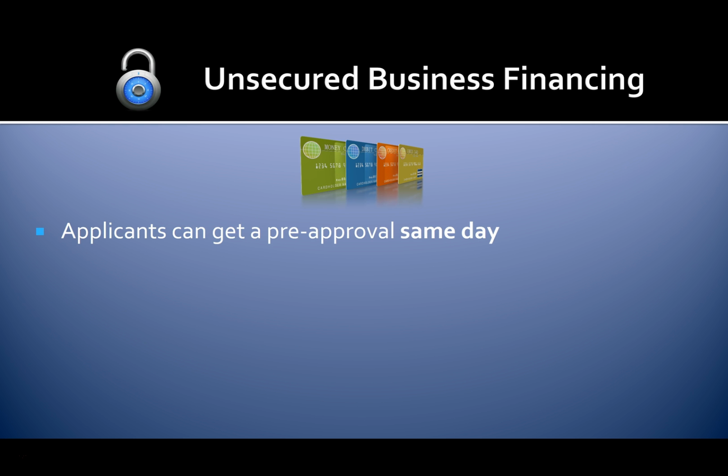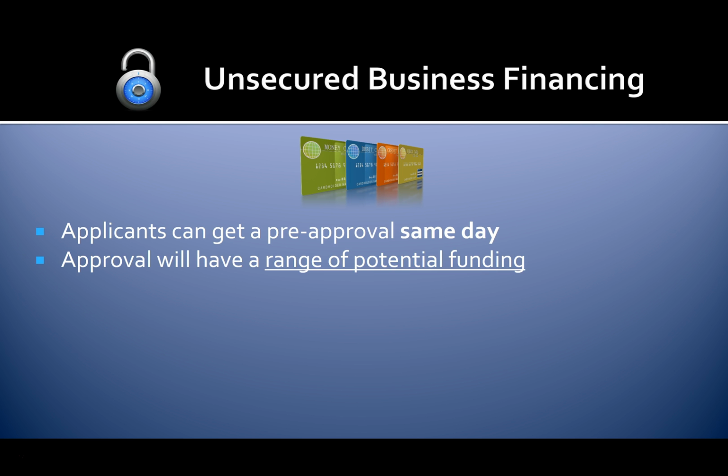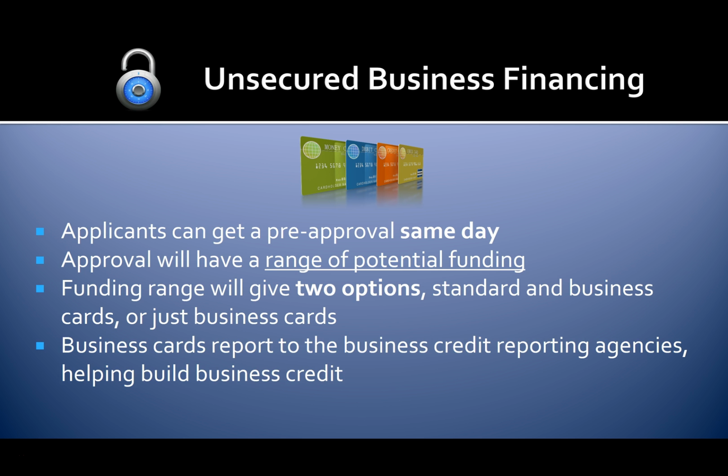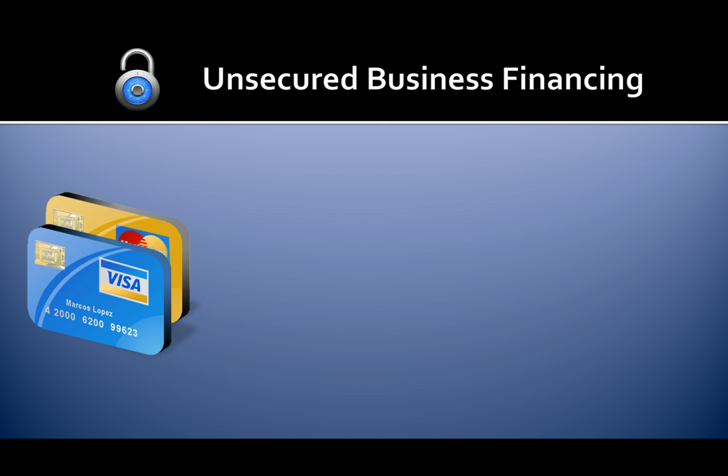Applicants can get a pre-approval same day. Approval will have a range of potential funding. The funding range will give two options: standard and business cards, or just business cards. Business cards report to the business credit reporting agencies, helping build business credit.